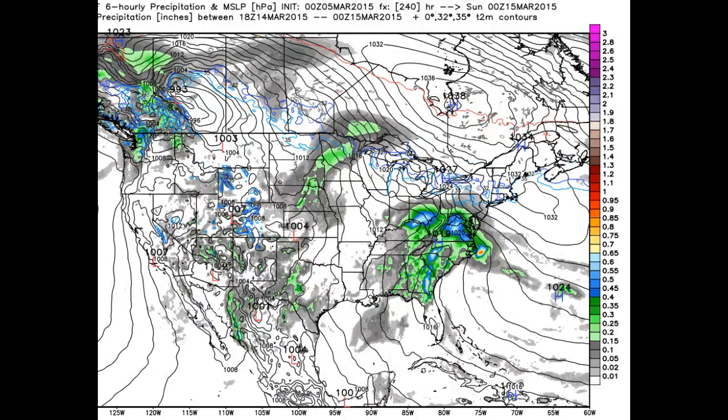And then thereafter, we'll have to watch all this business off to the south as everything is retrograding now, and we're getting more of a Pacific flow. So a large-scale evolution to warmer conditions finally moving in for the middle part of the month.